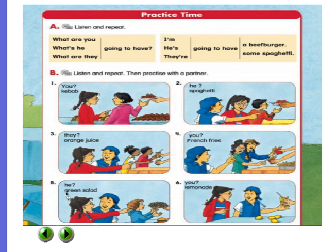Picture number five, what is he going to have? He is going to have some green salad. Green salad is an uncountable noun, so we say some green salad. Number six, what are you going to have? Mona is asking Karim, what are you going to have? He answers, I'm going to have some lemonade. Again, we say some because lemonade is uncountable.